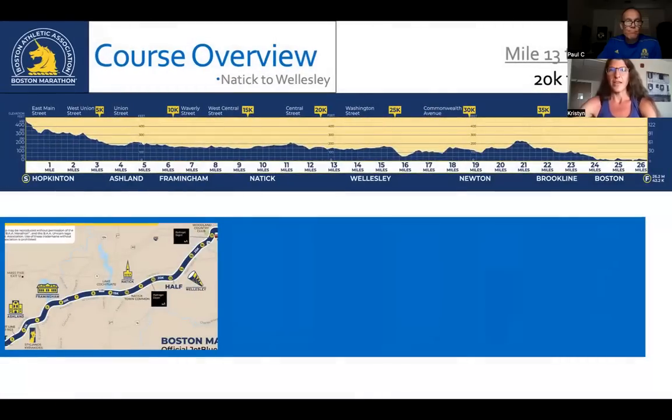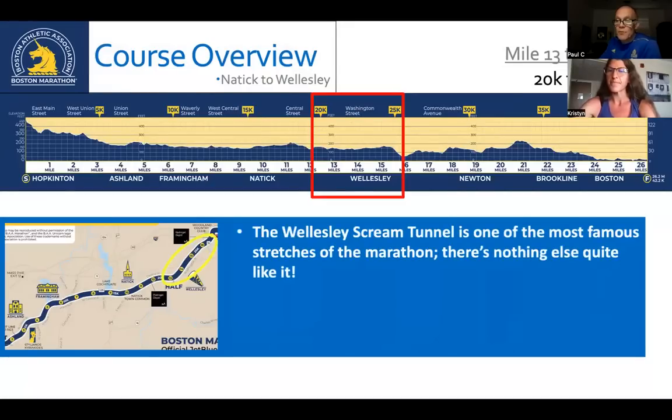All right, Natick to Wellesley. This is when you get into Wellesley proper. Yes. One more interruption before we get on to Wellesley, which is definitely an exciting part of the course.